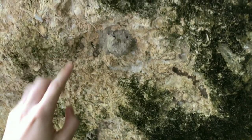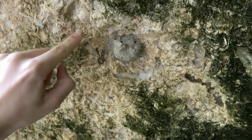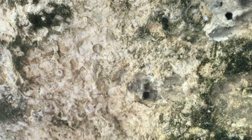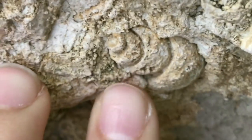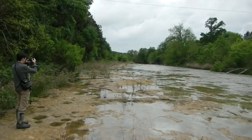All right, so we got fossils already. We got shell right here, shell right here, all sorts of shells. Beautiful stuff from the Western Interior Seaway, or at least the beginnings of it. All right, phone is dead, but that's what the Nikon is for. So, on a different camera now.